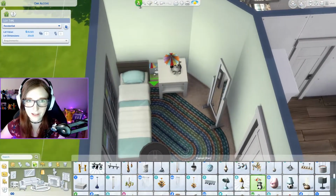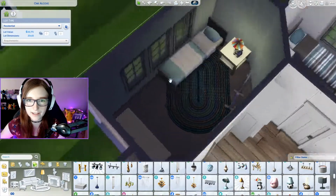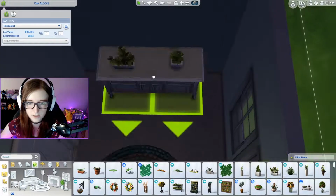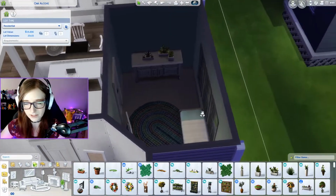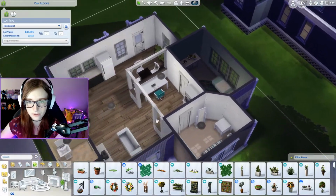I think that's a fun lamp. I'm gonna leave that one in there. Let's actually make it nighttime so we can work on our lighting. I honestly think that's pretty good for a bedroom. It doesn't really need much more lighting. Let's give her some plants, but let's make it not look bad. I think that's fun. I'm probably not gonna put anything on the walls like I normally would. I might add curtains or paintings, but again, this is a starter home, so we're not gonna go too crazy with it.